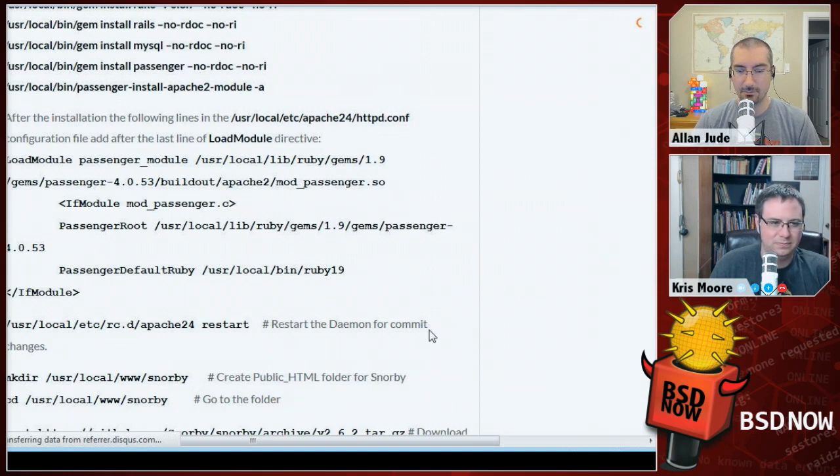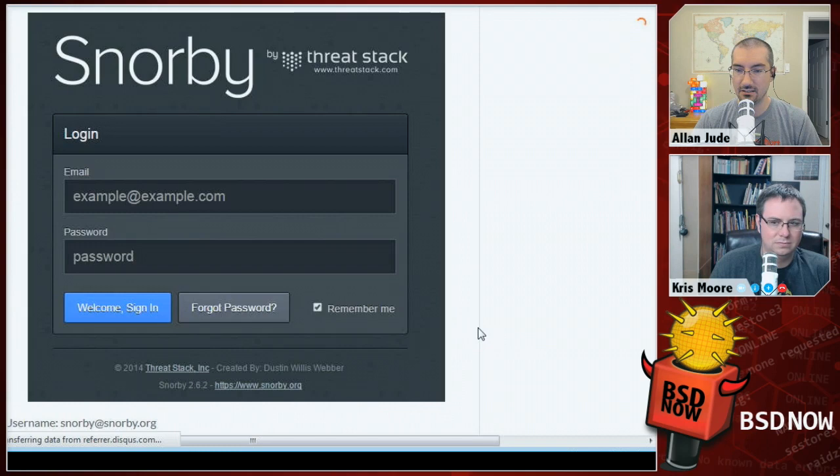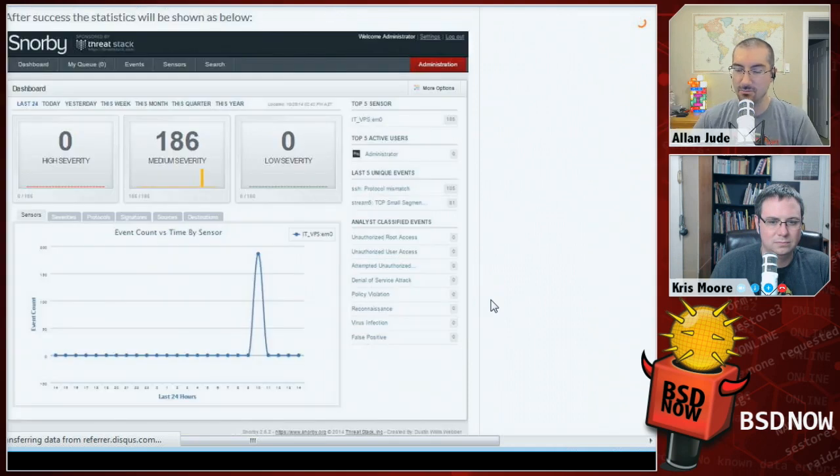Anyway, once you set up Snorby, then you also want to set up SnortSam, which is the thing that actually connects Snort with IPFW. And then you can basically have SnortSam set up firewall rules based on what is detected. So yeah, once you got Snorby figured, then you get a screen like this. And you can see the number of high severity, medium severity, and low severity incidents that the intrusion prevention system has detected. And you can drill down into those and classify them and so on.